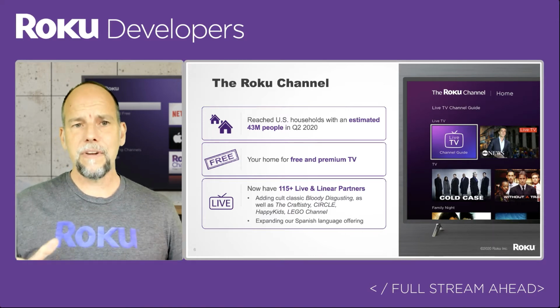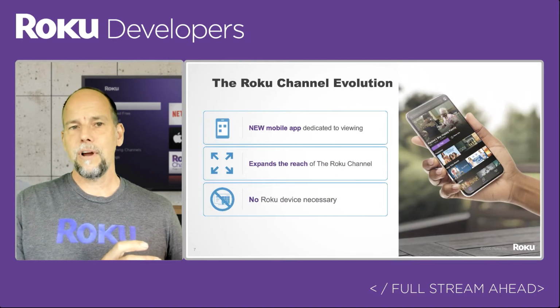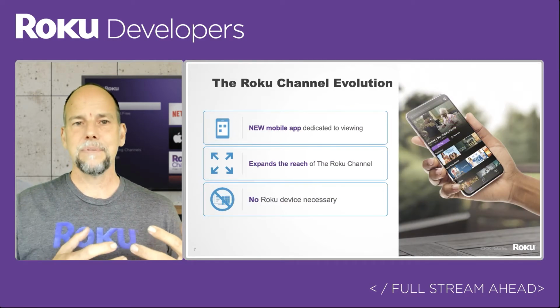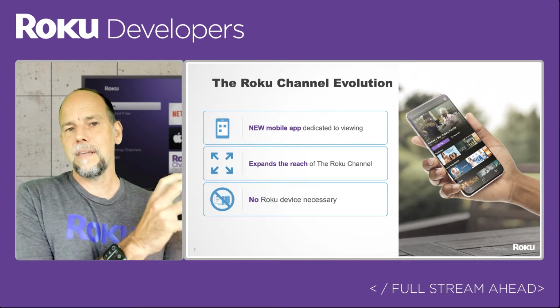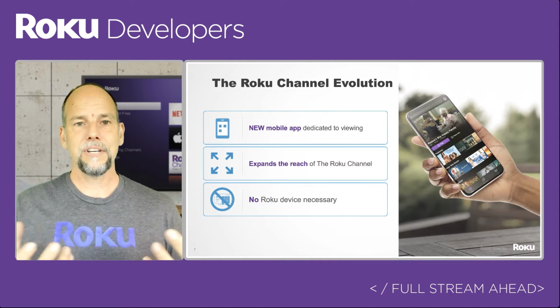But one of the new things we've announced with the Roku channel is that we're giving it its own dedicated application. For both iOS and Android, customers will be able to download these apps and then access all of that same content that they've got inside the Roku channel. They can now get on their mobile device and they can watch it.